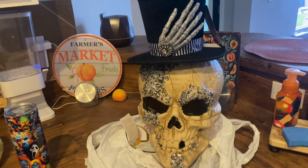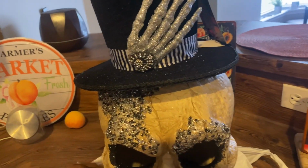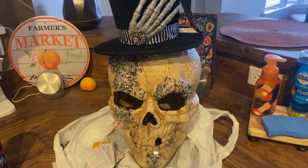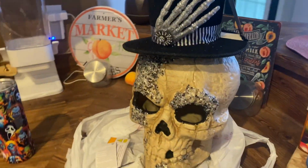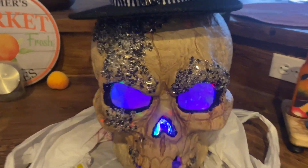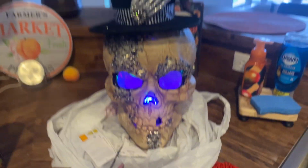Got it, y'all. I got it. I had to. I just had to get this. There's no reason why. $30. I mean, yes, pricey, but this thing is huge. And then it lights up. Like, can y'all see the colors?